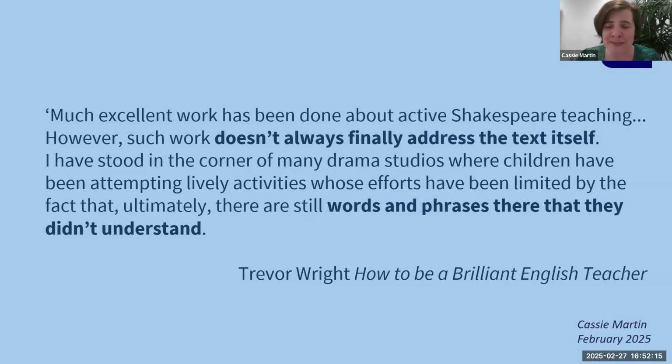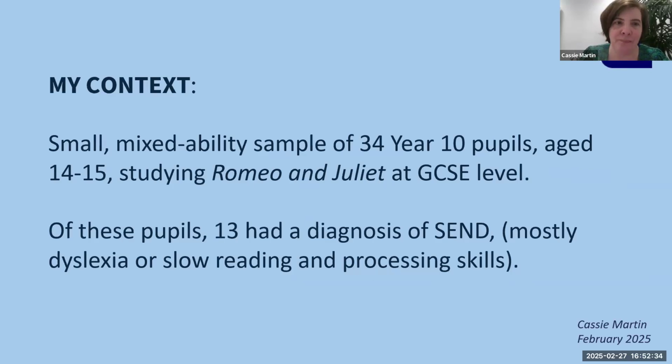And I think perhaps AI tools can have a place and a role to play in thinking about that focus on the language. So that's what I wanted to look at. Also perhaps something that is more easily accessible and always accessible than the teacher as interpreter, which you sometimes can get stuck on.